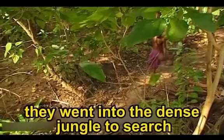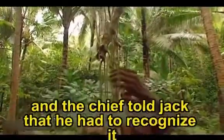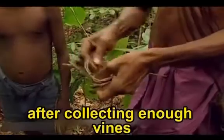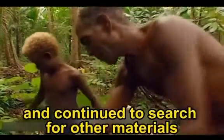They went into the dense jungle to search, and soon the chief found the tree vine for making the kite string, and the chief told Jack that he had to recognize it, because this kind of vine is thin and tough enough. After collecting enough vines, the chief rolled up the vines and handed them over to Jack, and continued to search for other materials.